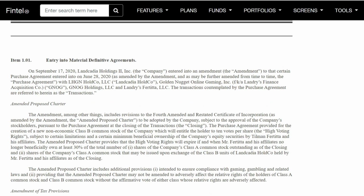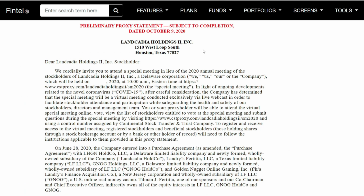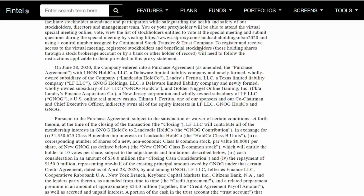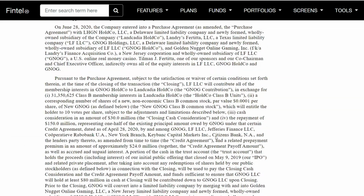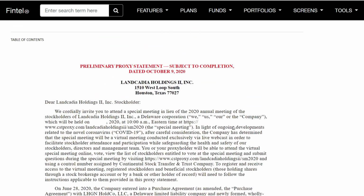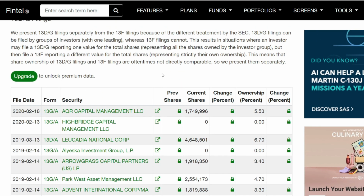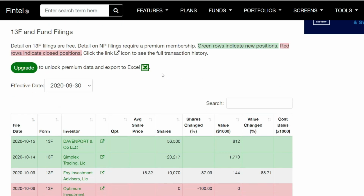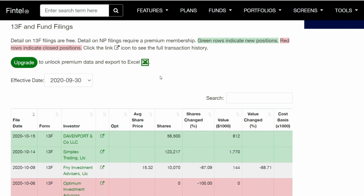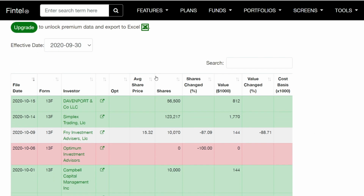Going on towards the agreement, this is what we already know. The current merger date is not yet specified, so usually I'm expecting it to be in the Q4 2020, Q1 2021 period. That's yet to be seen. We're looking at additional capital as well, being put into Golden Nugget for their expansion. Now coming on towards institutional buyers, and I'm very sorry that the video is a little bit too long. There's just a lot to cover in this one, and I try not to skimp on the details.